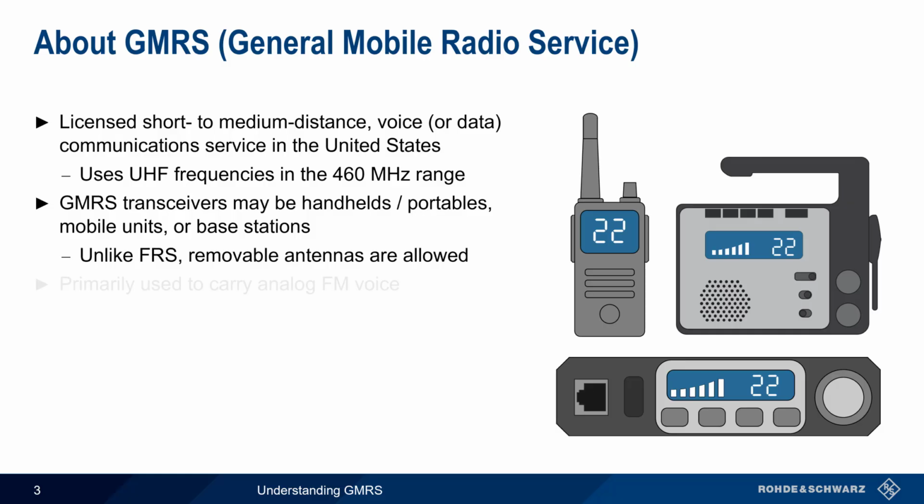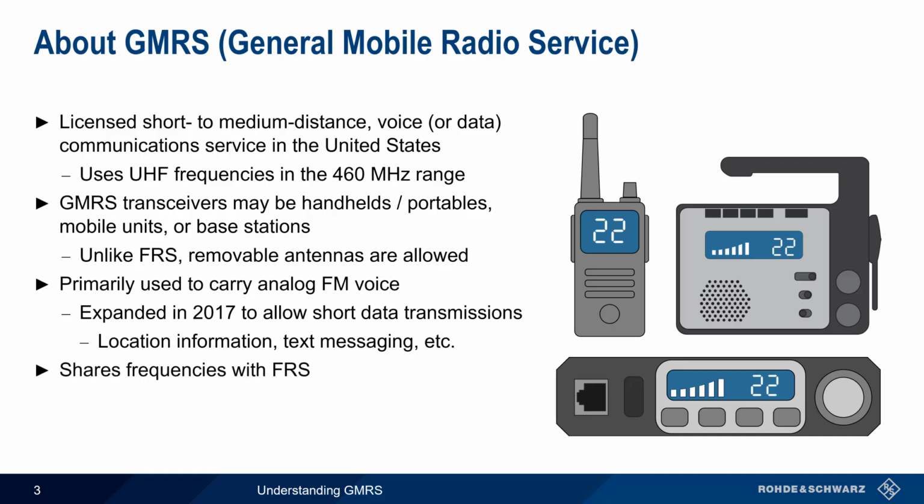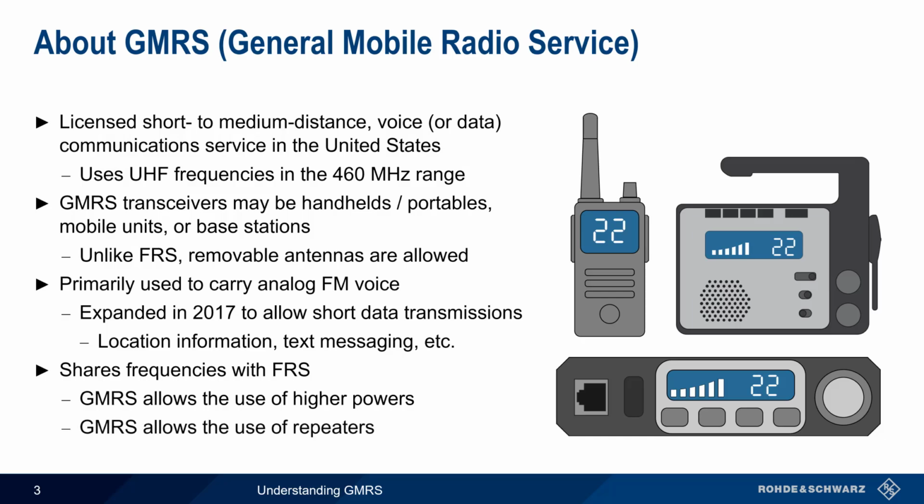Although GMRS is almost always used for carrying analog FM voice, the service was expanded in 2017 to allow short data transmissions, such as exchanging position reports, short text messages, etc. GMRS shares frequencies with FRS, but differs from FRS in that it allows both higher powers and also allows the use of repeaters to extend range. In the remainder of this presentation, we'll go into more technical detail about GMRS and how it is both used and tested.